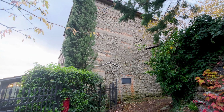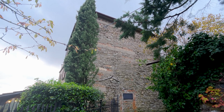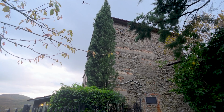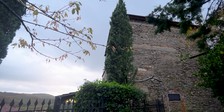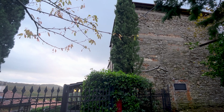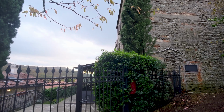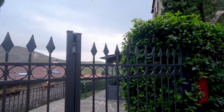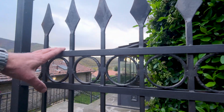Now, personally, I think there would have been an extra floor on that at some stage. A lot of the towers were taken down, or the top floors were taken down. And behind me, there's parking for 5 or 6 cars on a nice piece of land with a shed. And we might also get round to doing that later. Now, we come through these gates into the courtyard.